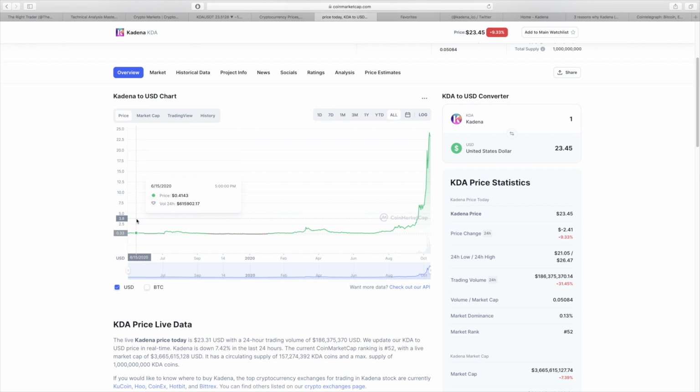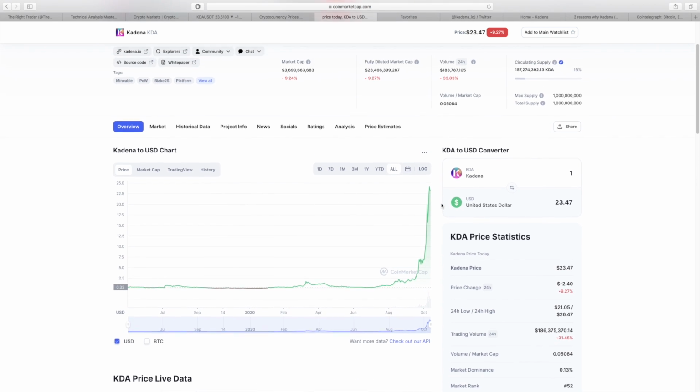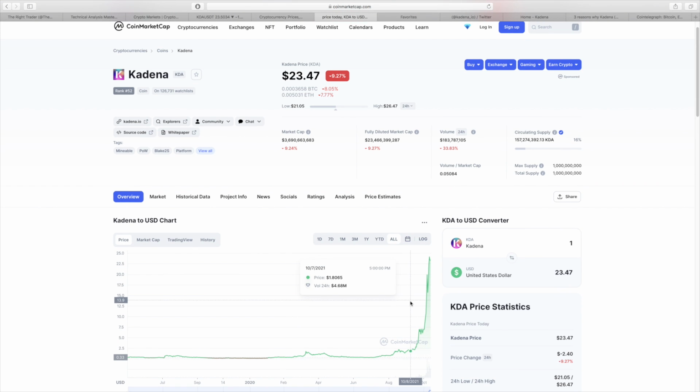And the price action of Kadena has actually been pretty interesting, right? Very, very flat price action for a long time, and then as soon as it started picking up, we saw it skyrocket. This is actually a common pattern among some of these better cryptos like Solana, for example. And yes, this is a massive price increase. We saw a 10x in just a matter of basically 2-3 months. But this, I don't think, is the end yet.